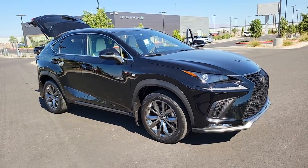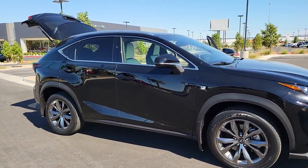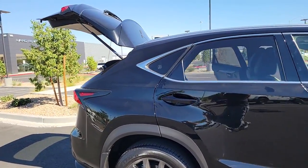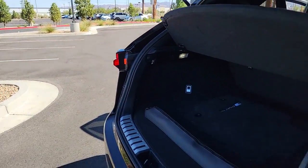You'll have love at first sight with the 2020 Lexus NX. With less than 20,000 miles on the odometer, this vehicle provides excellent value. Here's a capable and luxurious NX equipped with the features to make every excursion a pleasure.